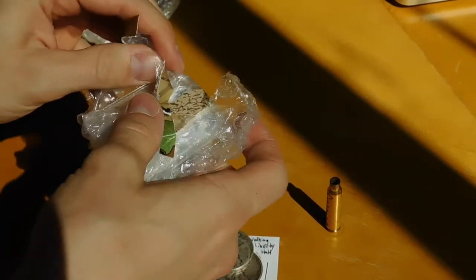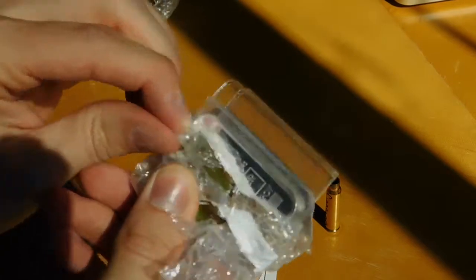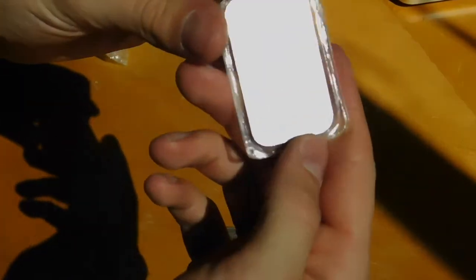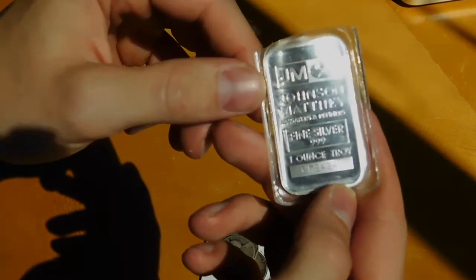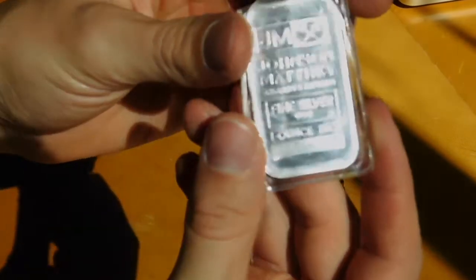All right, and then here are the two nice ones. Not that those weren't nice, but here are the two ones I was really interested in. We got a little JM bar. So this is the one when he unboxed it. He accidentally cut, and that's okay because I'm gonna take it out anyways. Just so all you JM fans hate me.